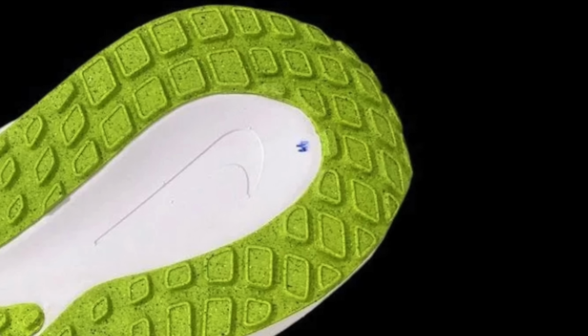And look at the octopus-like suckers on the outsole here. Could be another excellent Nike outsole winner. I love me a good outsole.